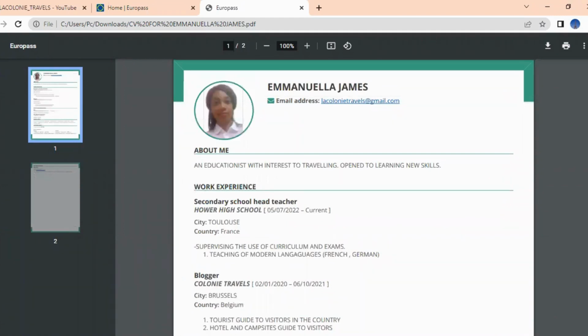So you can also try out, start creating your CV today at the Europass with this Europass tool when you are applying to study abroad, or if you're applying for a job abroad. That's all, guys, for the demo.